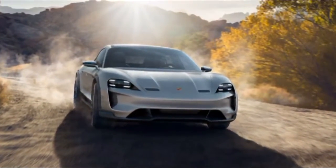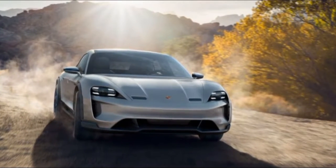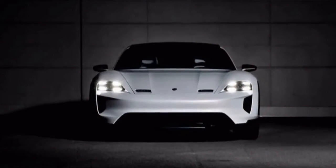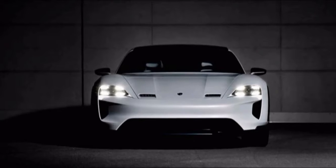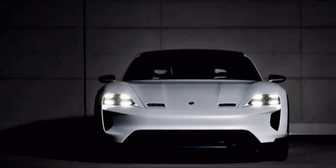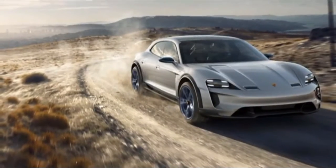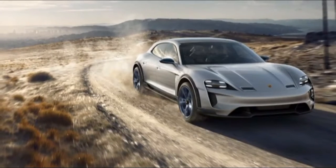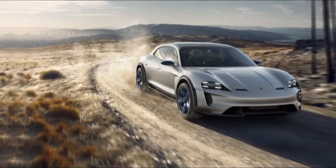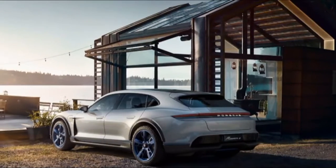What you see here is a rolling prototype based on the Cross Turismo concept from this year's Geneva show. That was, in turn, a variation on the Mission E concept first shown in 2015. Porsche recently announced that the production version of the Mission E will be called Taycan when it arrives next year. Whether that means the Cross Turismo will also be a Taycan is unclear, not least because Porsche has not confirmed that this SUV-style electric superhatch is definitely going to happen. But of course it is, and probably in something very close to this form.